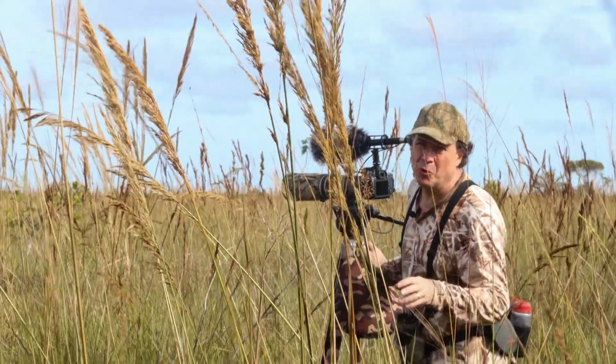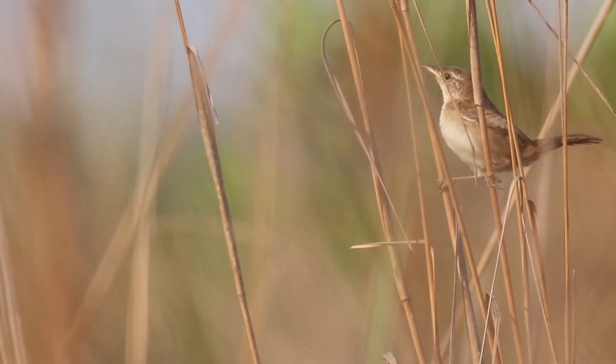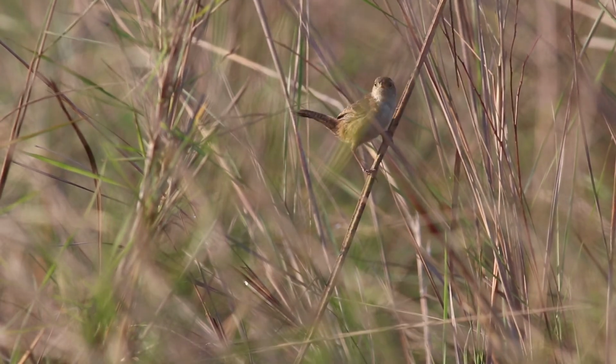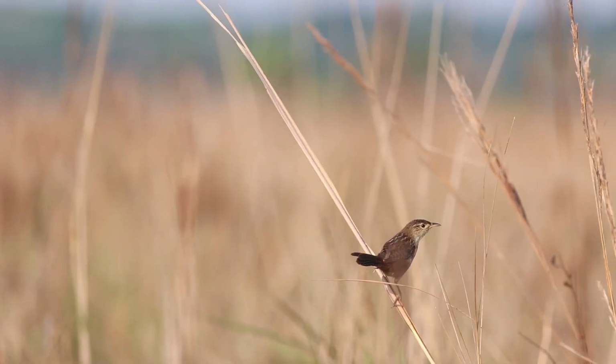So here we have the campo wren. The campo wren used to be called the sedge wren, and it was believed to be the same species from North America all the way down to Argentina. But now it's been split up into about 4 different species, and the one for the savannas of Argentina and Bolivia is called the campo wren, its own specific species.